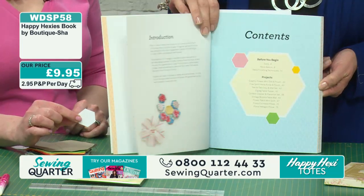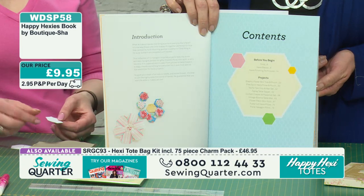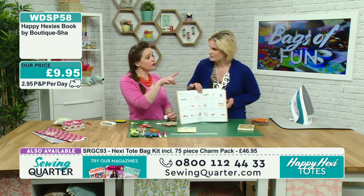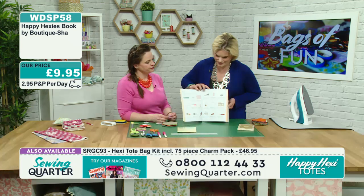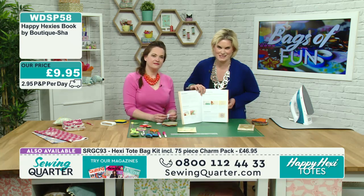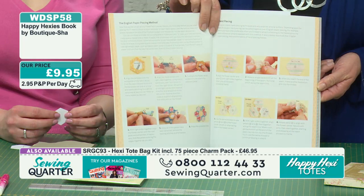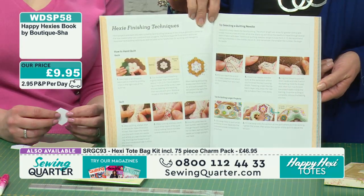So for me, get the book, get the inspiration, but maybe if you've got something like the purse tops, then English paper piece yourself a beautiful purse or something like that. Or do like we have done with this bag, you just piece the front. One side, yes. Now, this in here, it takes you through the Hexi basics. I like a Hexi basic. That's all good. So it takes you through the Hexi basics, step-by-step instructions. This might be the first time that you've English paper pieced.